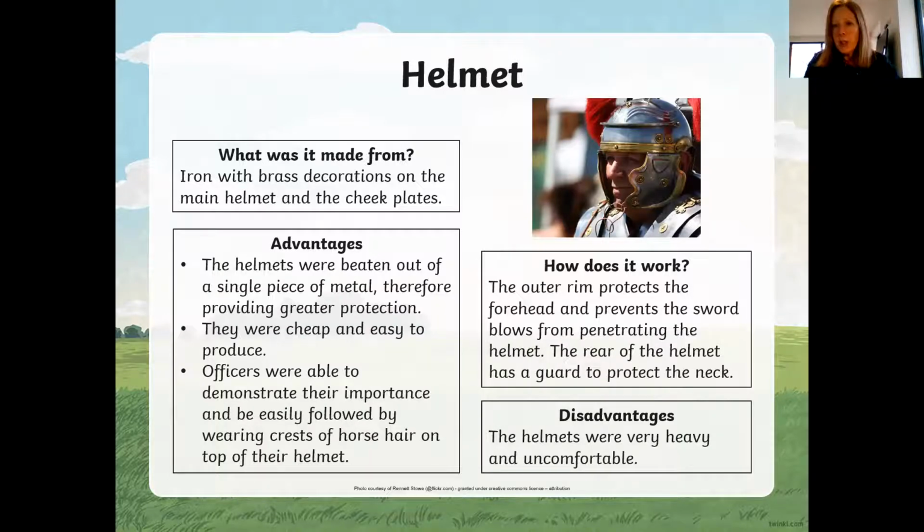They were cheap and easy to make. Again, we talked about how large the Roman army got. So the fact that they had to keep their soldiers equipped, the cost of the equipment was obviously something they had to think about. The fact that it was cheap was a good thing because they could keep affording to make those helmets to give to their soldiers.